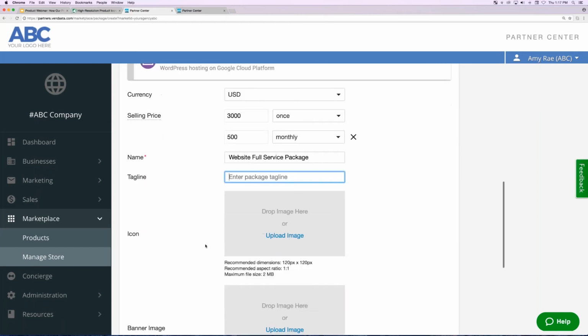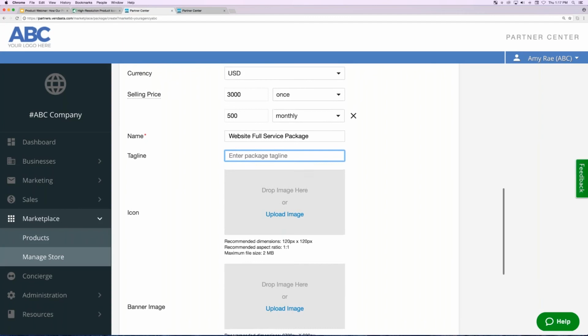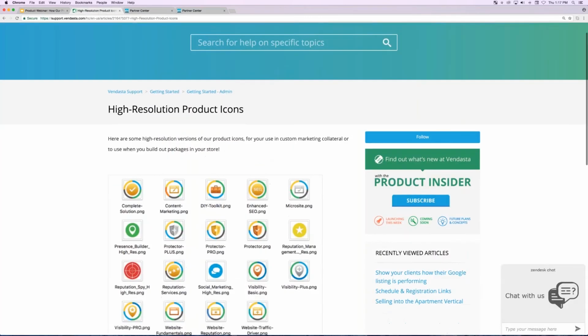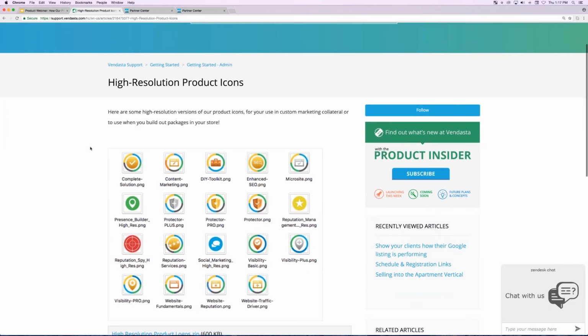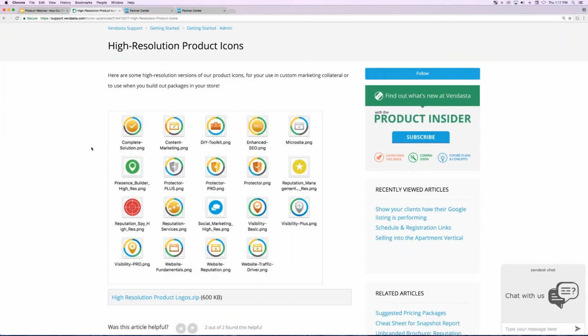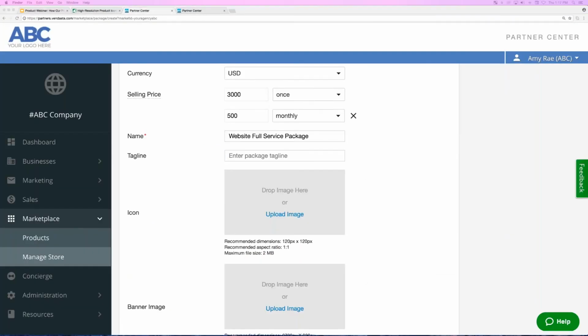You can add a tagline if you want. I'm going to add a product icon here, and I'm actually going to grab some product icons from our resource center. So if you didn't know already, at support.vendasta.com, we have a bunch of different available collateral for you to use to build out some packages or to get you going and started. We have some product icons that we've built that are sort of generic that you can use in any sort of case. I've already downloaded some of these high resolution product icons. I'm going to go ahead and add one here.